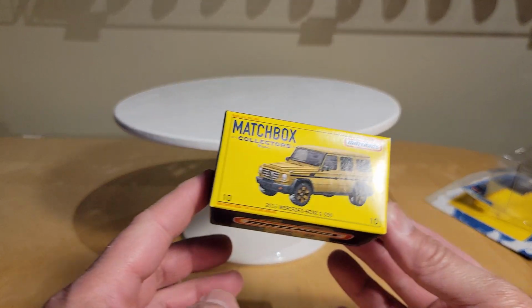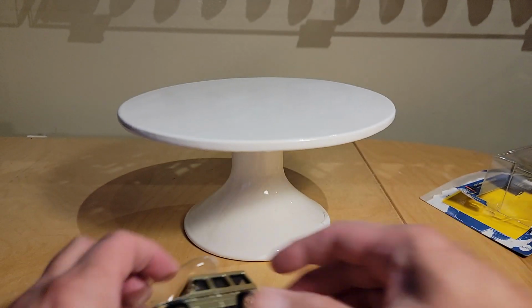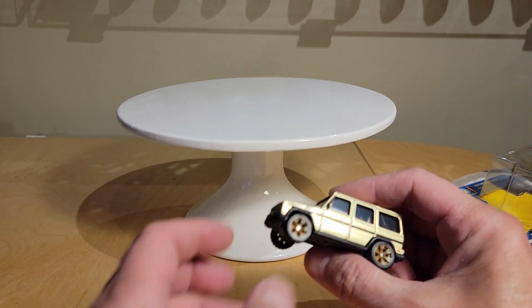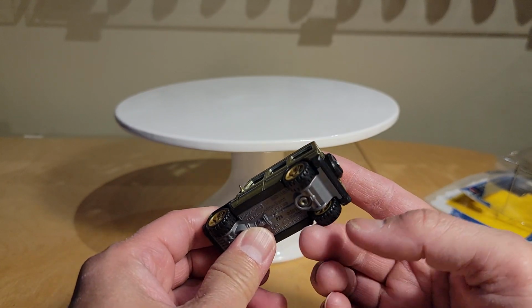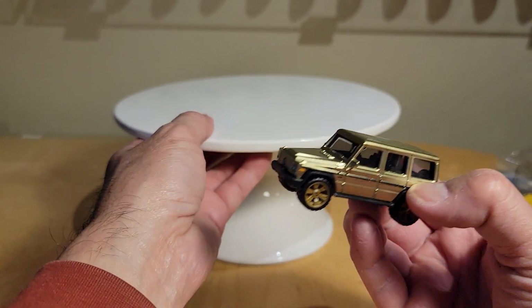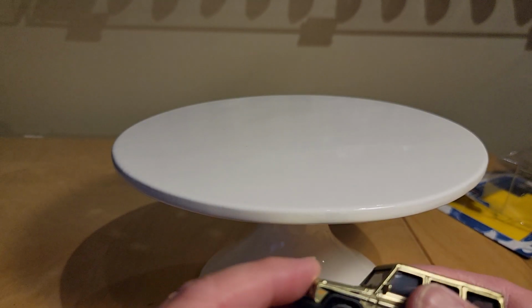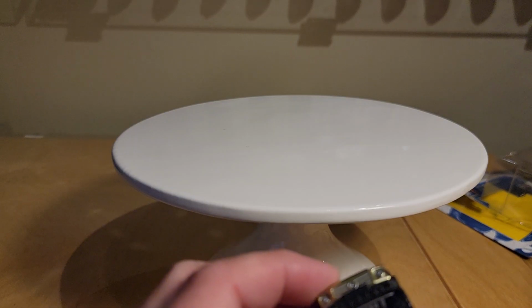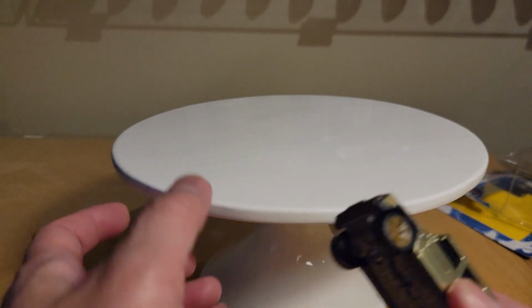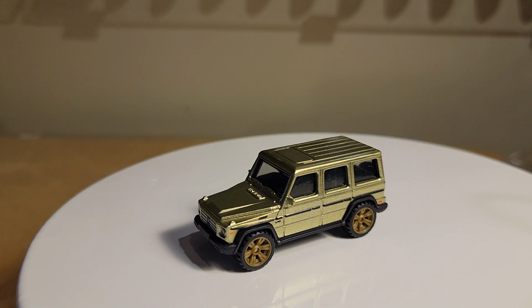Of course, the Collector Series does come with the old vintage looking Matchbox box there. These pieces do have rubber tires and are pretty detailed. It's nice to see some newer premium Matchbox. We don't see that too often. Some pieces may or may not have opening parts. I can't remember if any of these do, but this one does not. So here it is. Yeah, I could say that is gold.